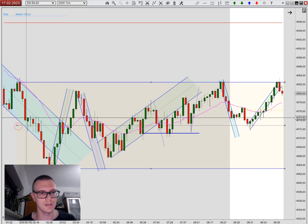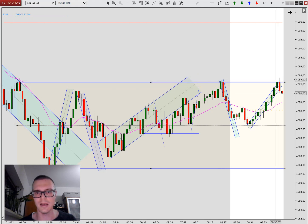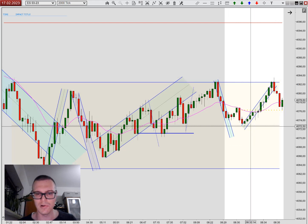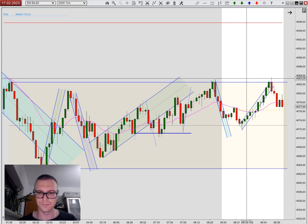Let me extend this. Because prices tested these highs here another time and the second time here, but I would like to see a lower high or something to take a short here, because also look at this strong push higher here. We had the break, tiny break of the structure and retest of the highs. So this uptrend here could be played out, but I would like to see a lower high as confirmation.